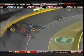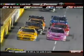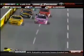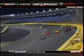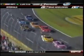3 wide. Newman's the meat in the sandwich. Sorensen down low. Almirola up high. Here comes Brendan Gaughan. He's looking for one of his best runs in a while. Yeah, Brendan Gaughan put on 2 tires that last time that he was in the pits. This time by, 5 laps will be remaining.